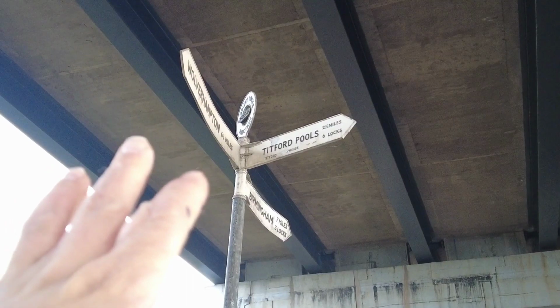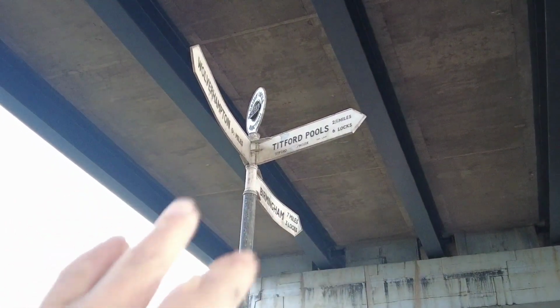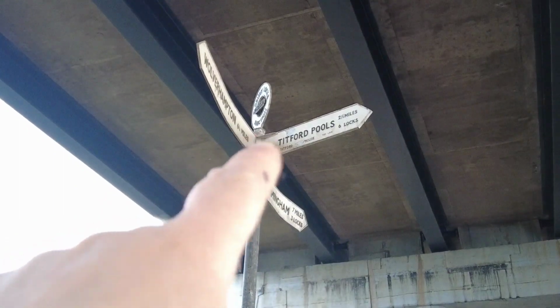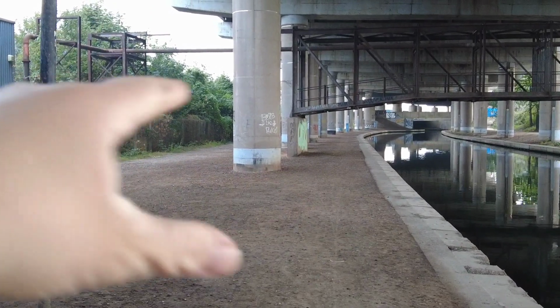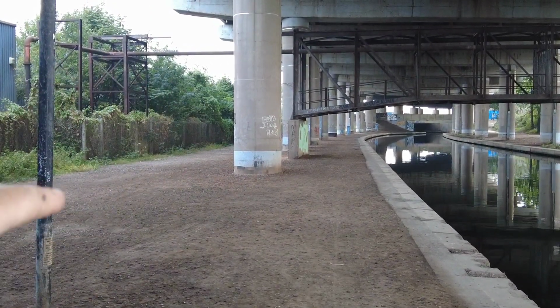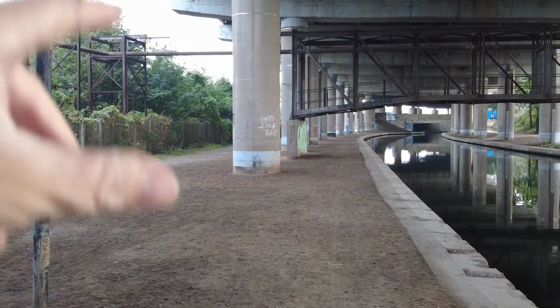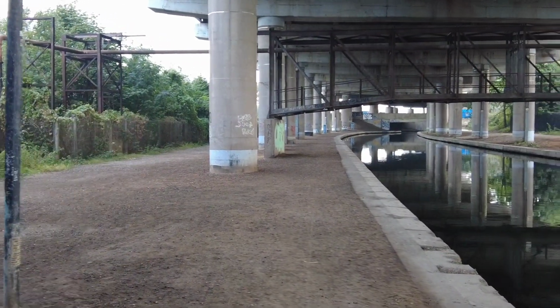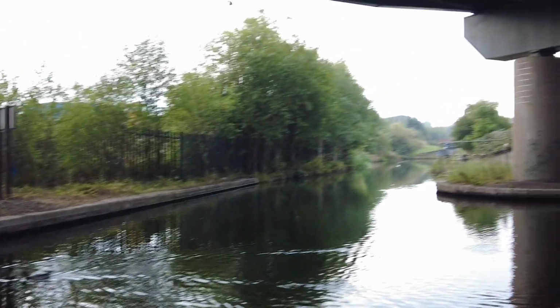So right, here's the sign telling you the different sections. This is actually called Oldbury Locks Junction on the corner. Titford Pools, 2.5 miles away. Birmingham, 7 miles away, just down that way, going right under there, and it will join up to the bottom by that bridge which you've seen in my last video on the BCN main line underneath. That canal goes round and it will rejoin back up to Smethwick if you keep on that line. That's the route we're going to be doing.